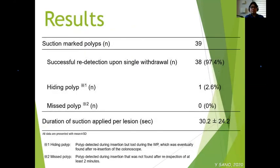In this trial, we prospectively performed the suction mark for 39 polyps, and almost all polyps were successfully detected. So I think there was no missed polyp, and this method is very easy. There is no difficult technique, and no use of accessories such as a clip or dye solution, only suction and making a kiss mark on the colonic wall. So this is a very unique method to identify the polyp.